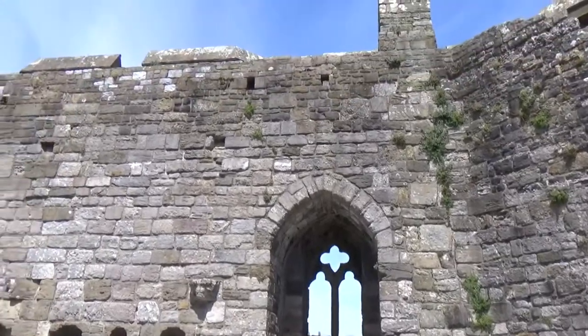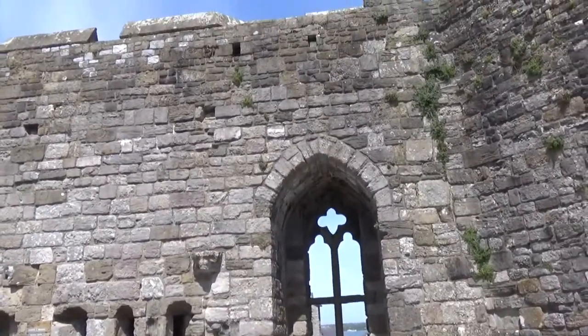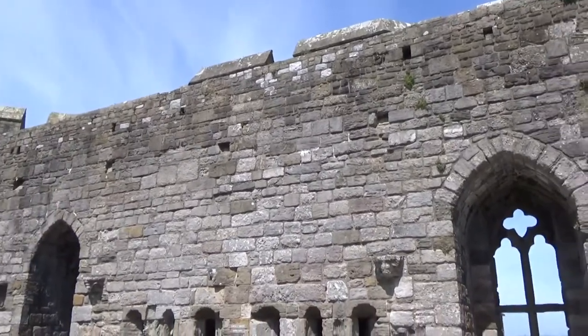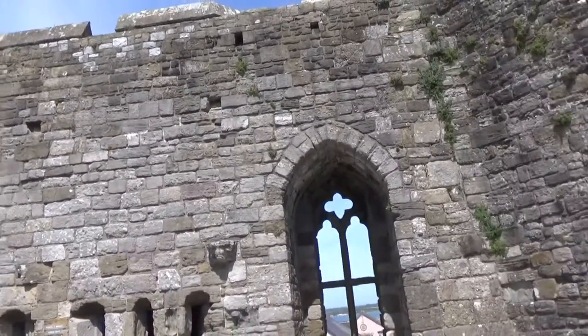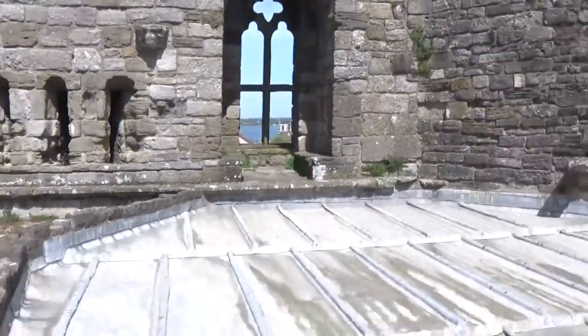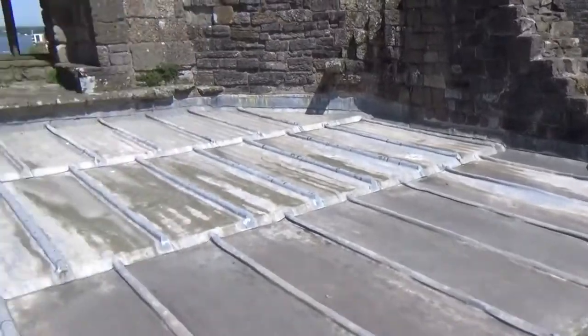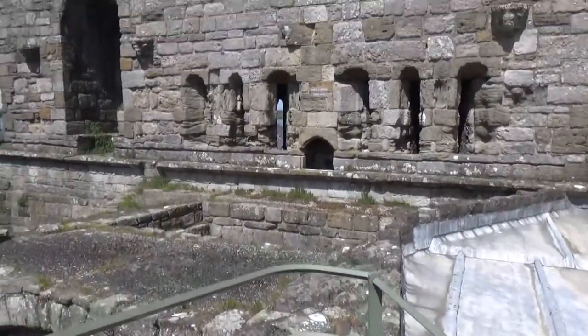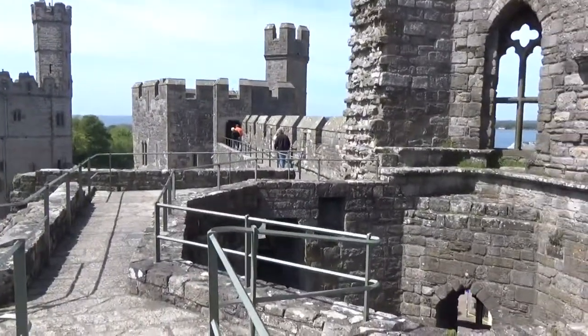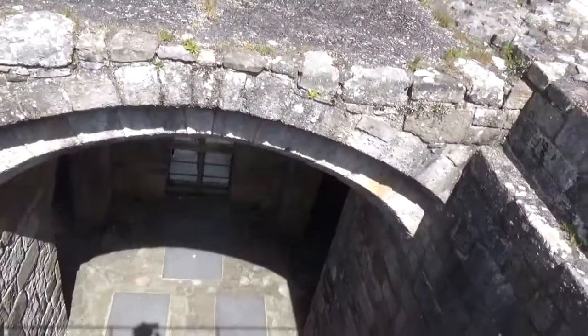Of course, you can see by the holes up there, they would have supported beams again for what we're looking at now. These would have been probably staterooms of some kind. This part of them, at least, is now in ruin.